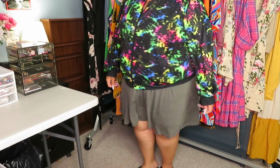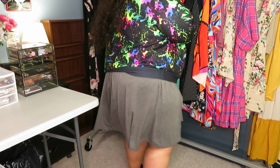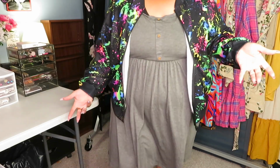So I think it's lovely. Not too hot, not too cold. If you're someone like me that is super warm-blooded, you're gonna love this for the fall. And it'll go with anything, you guys. I mean, it even goes with this dress, in my opinion.